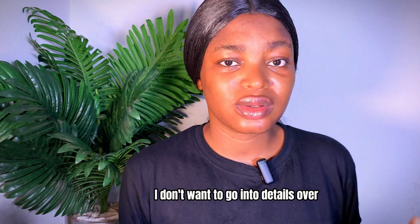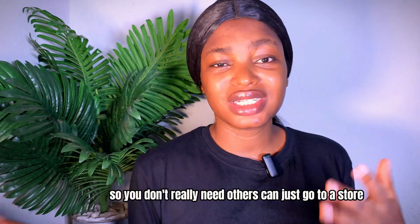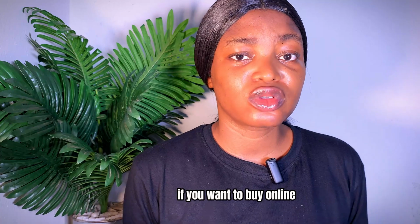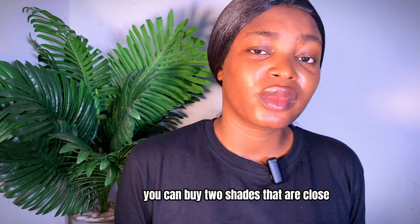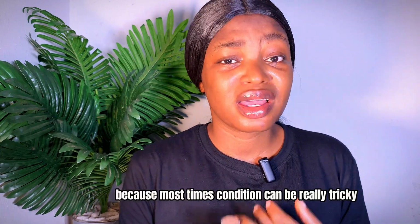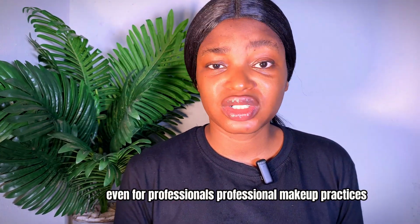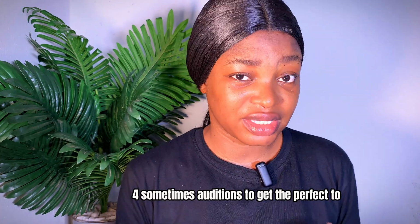I don't want to go into details of your skin tone and how to know your undertone, so you don't really need all those things. Just go to a store. If you want to buy online and you have the money, you can buy 2 shades that are close, and check which one really fits, because most times foundation can be really tricky. Even for professional makeup artists, we mix about 2, 3, sometimes 4 foundations to get the perfect tone.